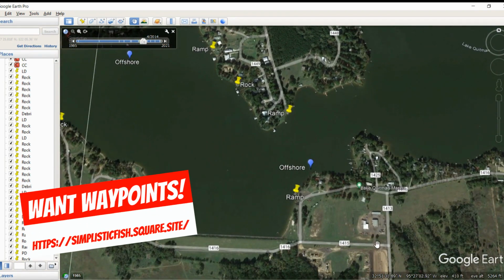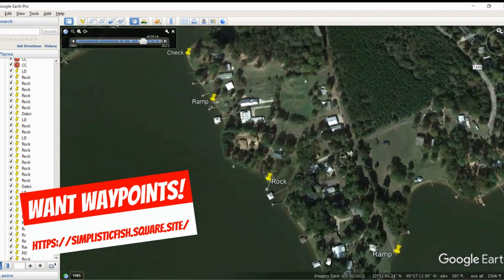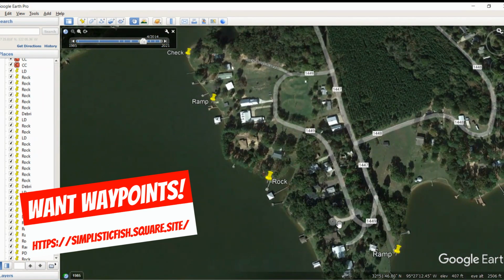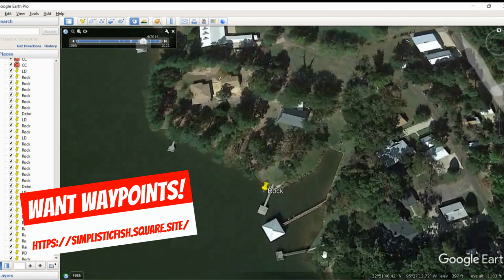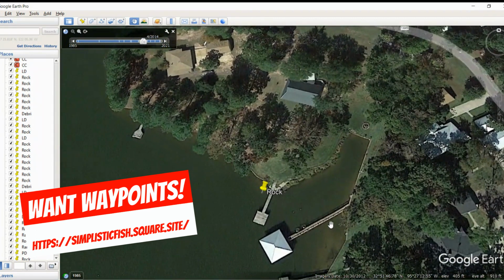I actually launched right here, and there's a ramp that's directly across from it. Now, a couple more things that you had back in here. You do have a little bit of rock that's hidden back in this area, so I went ahead and marked that for you guys. I don't know if we're going to be able to see it on this image or not, but there's definitely rock right in that area.